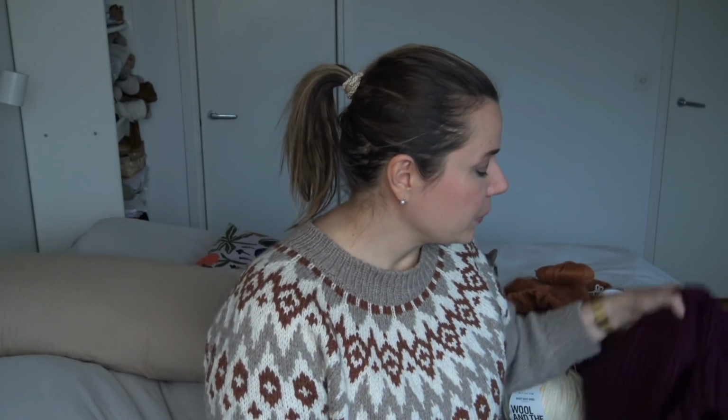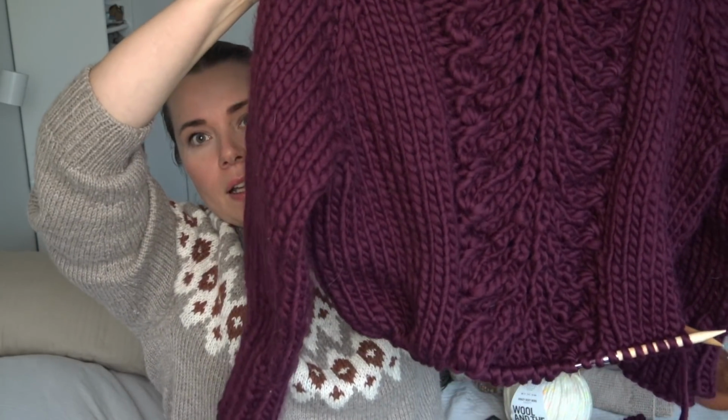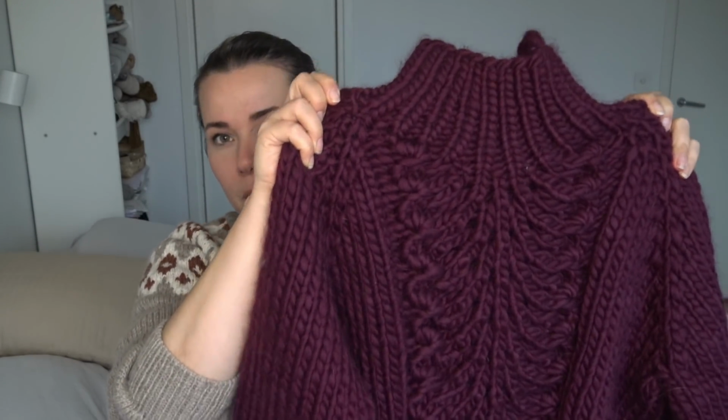And I could actually start with this one. This is almost ready. And I only have the bottom ribbing left of this one. This is my Luminen pullover. It's actually already my second Luminen pullover. I published this pattern about a month ago already, and I made it first in white. So I used We Are Knitters the wool, which is a super chunky yarn, and I used natural colorway. It's like this really nice white color.